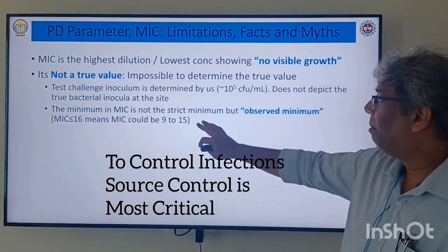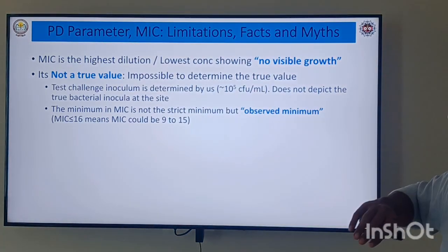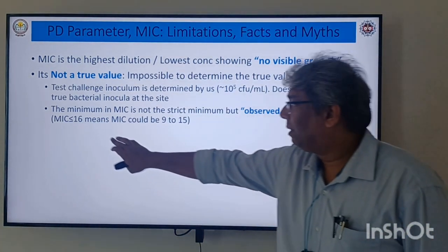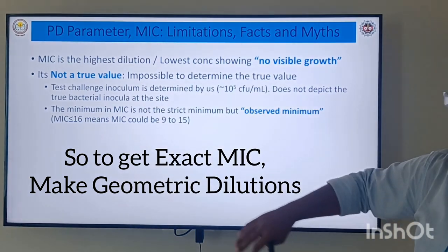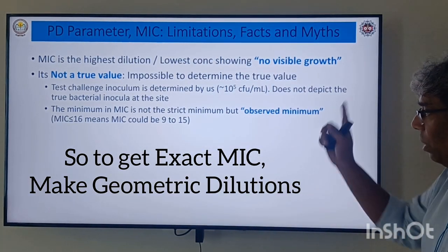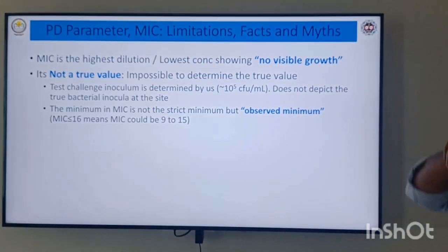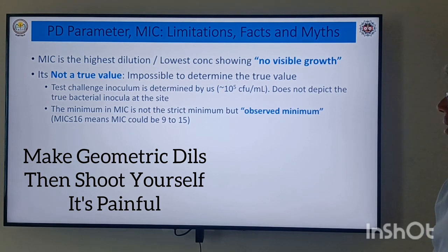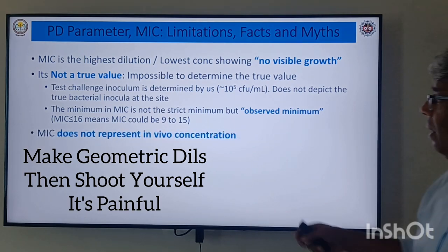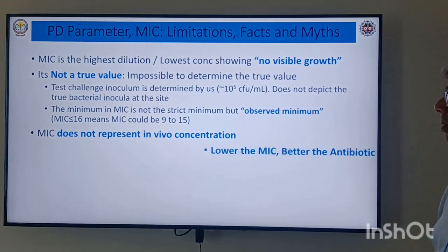So the minimum in the MIC is not the strict minimum, but the observed minimum. If you see the MIC is 16, it means the true MIC could be between 9 and 15, because there's growth at 8 and no growth at 16. So it is the observed minimum, not the actual minimum. And it does not represent the in vivo concentration, it represents the in vitro concentration.